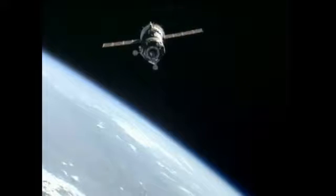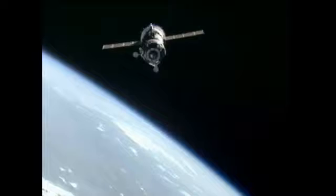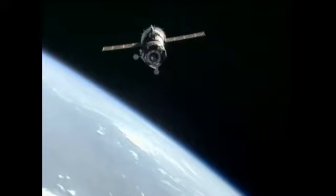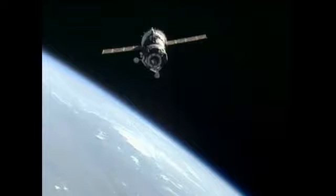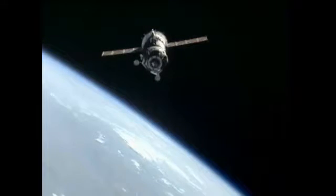Now flying over northwest Kazakhstan, just 40 meters away from the International Space Station, the three-section Soyuz vehicle. The forward section is the orbital module with the forward docking probe extended, ready to come into contact with the Rosviet module docking port. The crew, Malenchenko, Williams, and Hoshide, are in their contoured, custom-made seat liners.